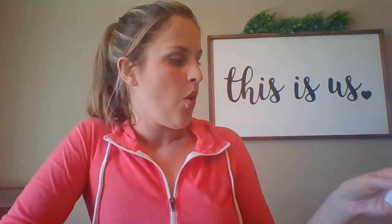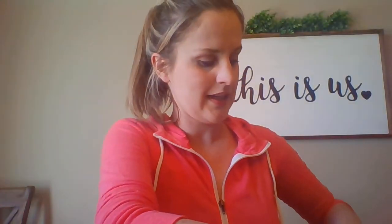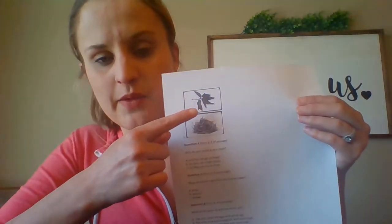Question 3. What do weaver ants need to make their nests? And they're going to have you circle which ingredient or which building structure piece you need to make a nest. Is it A, looks like sticks, B, there's some leaves, or C? You can circle which one is correct, or you could tell someone out loud how you know which is correct.